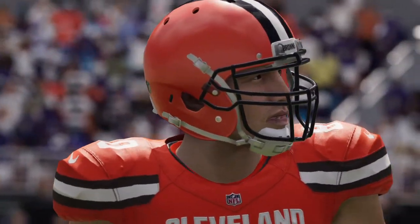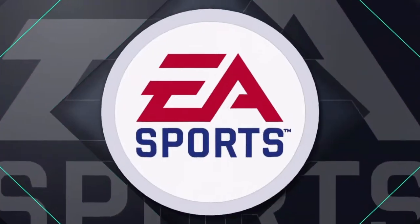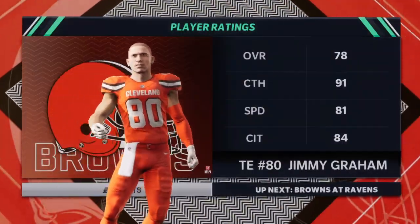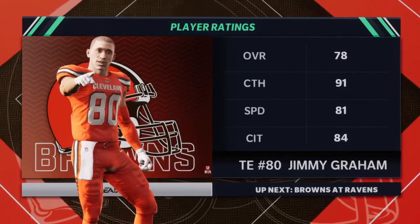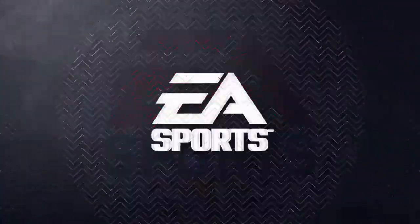Nothing like the fanfare of introductions to an NFL game, and that was in evidence a moment ago. Fireworks, pyrotechnics, you name it. This crowd is ready as their guys get set to match up between the Cleveland Browns and the Baltimore Ravens.